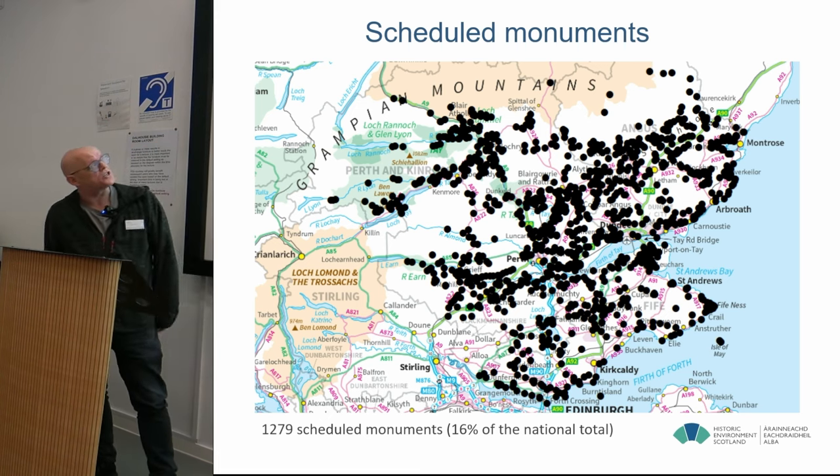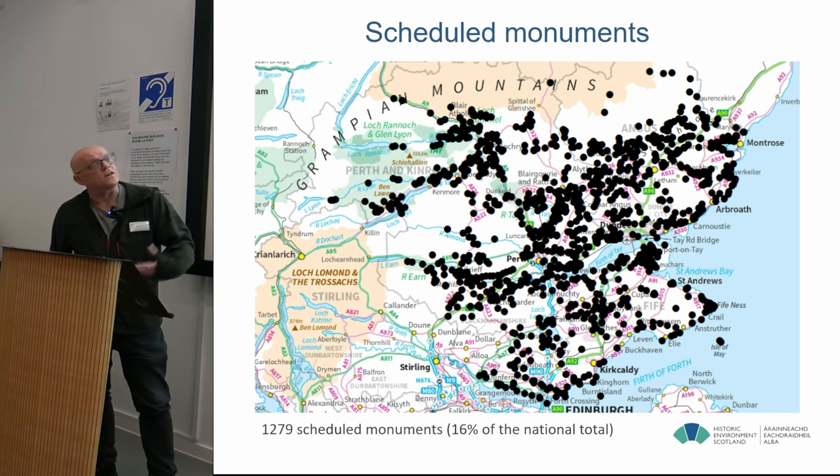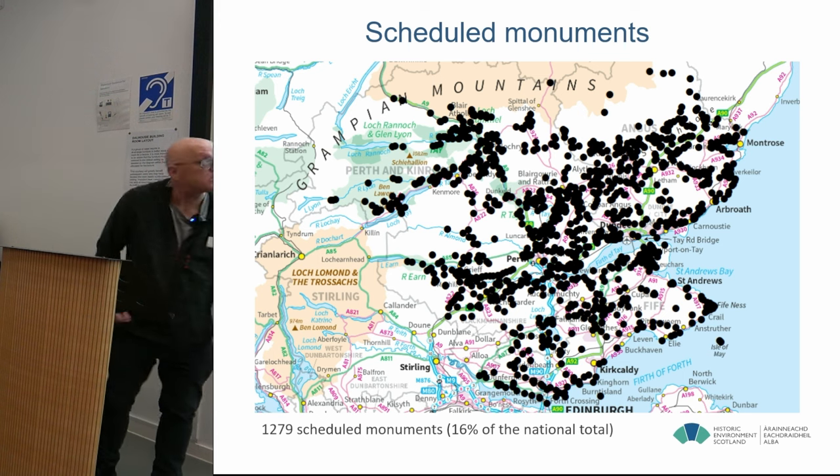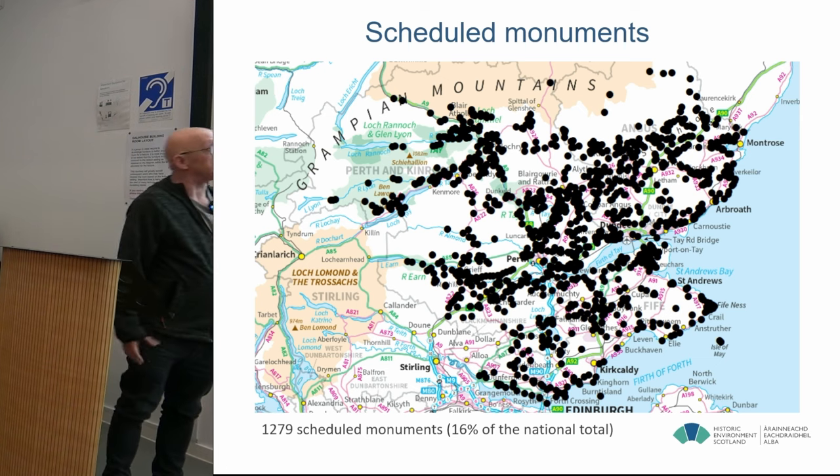We protect them under the auspices of a piece of legislation called the Ancient Monuments and Archaeological Areas Act. And under that act, Historic Environment Scotland has a duty to compile and maintain a schedule of nationally important monuments. A schedule is just a fancy word for a list, and that's where the title Scheduled Monuments comes from, because they're on this list.